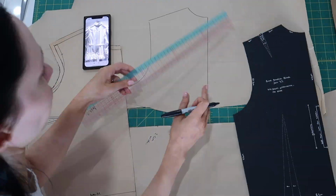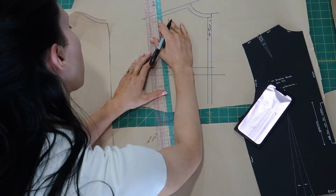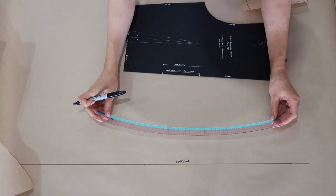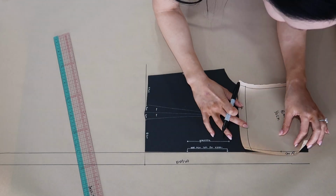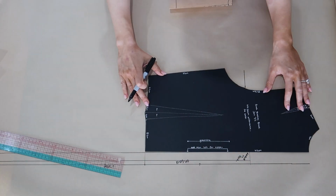The back of the dress is very simple as well. I've also drafted the back pattern with a little bit more ease so I can gather that in with a single pleat into the yoke on the back of the dress. I then move on to drafting the leg of mutton sleeves.